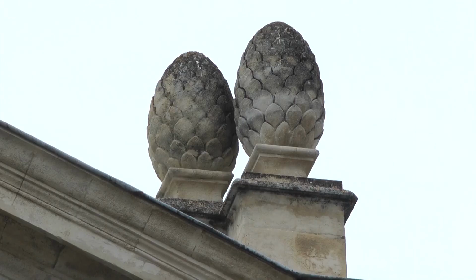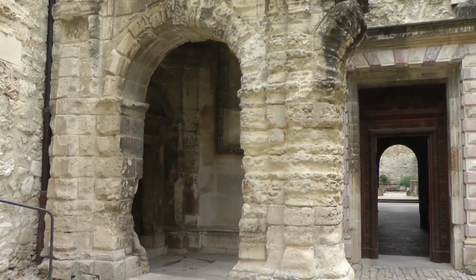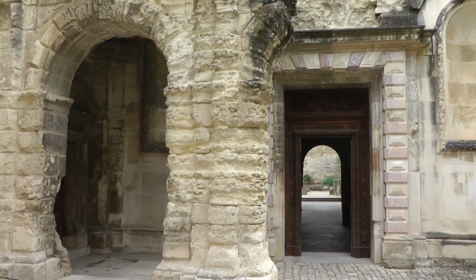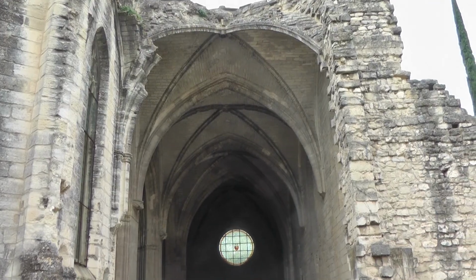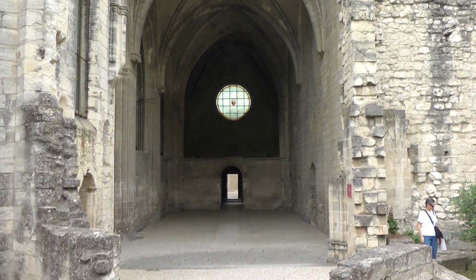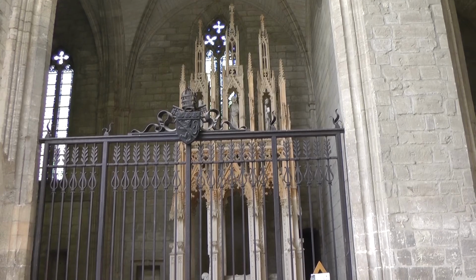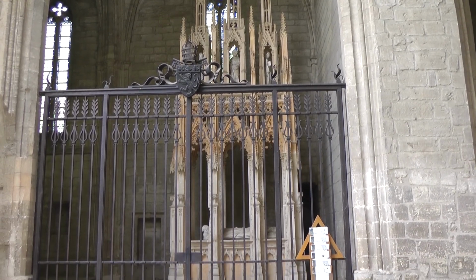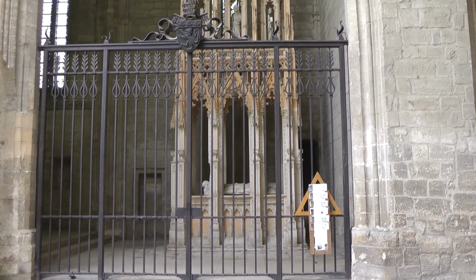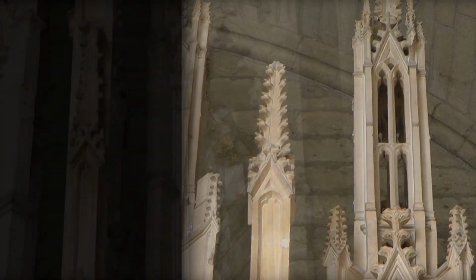Some of the detail on the gate still shows the original style and beauty. This portion of the entrance shows the difference between 2 periods of the construction. Despite the damaged, collapsed wall of the chapel, we can see the inspiring nature of the monastery. At his request, Pope Innocent VI was buried in this mausoleum in the chapel when he died in 1362.